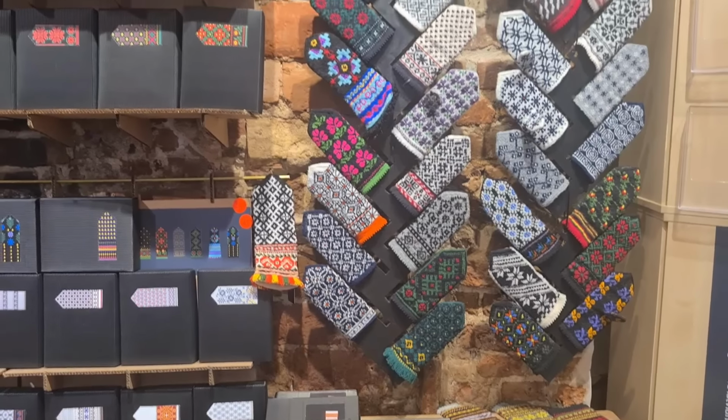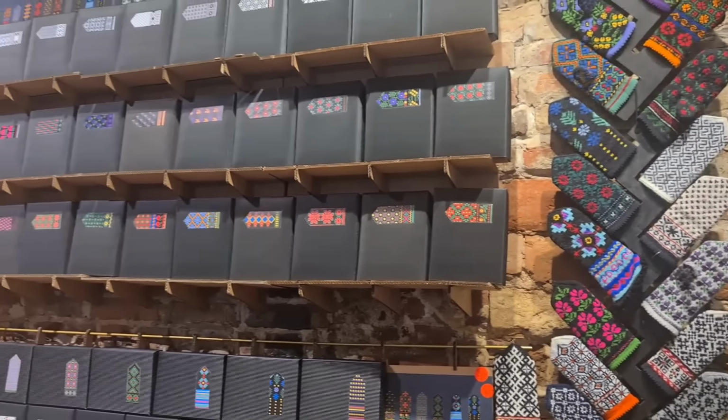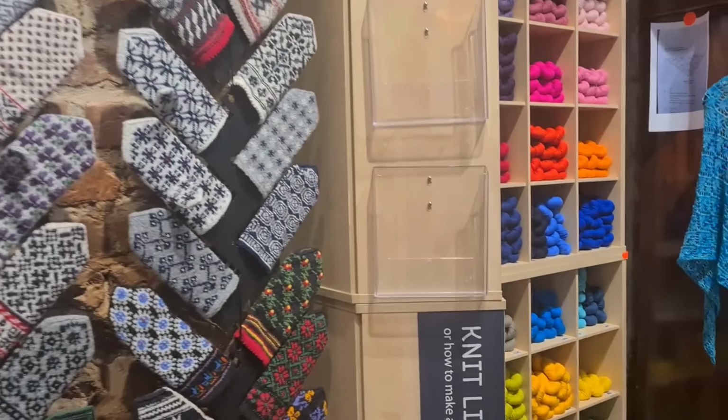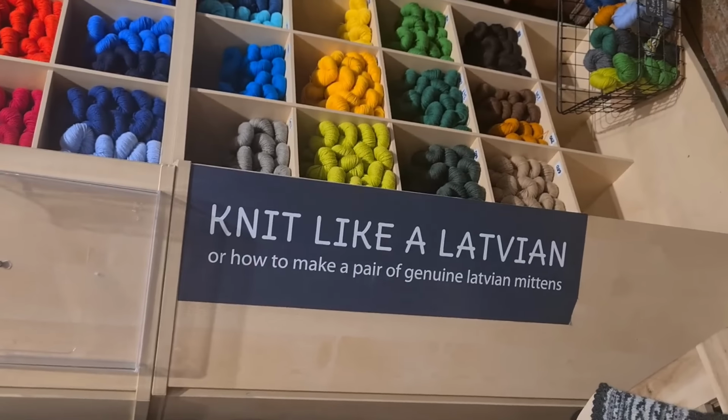What else? What else did we do? Yeah, we visited some yarn stores. My favorite, Hobby Wool in Old Town. That was amazing. We chatted with the lady that works there. By the way, she recognized me. She was like, I have seen you somewhere. I was like, yeah, probably on YouTube. She was like, yeah. Yeah, that was fun.